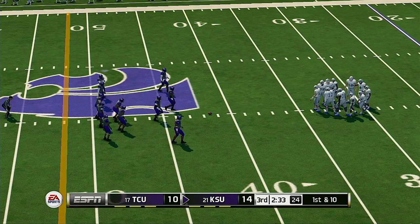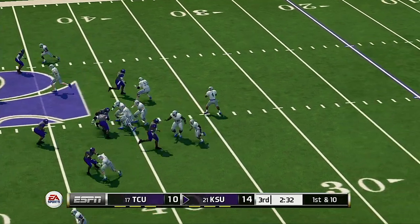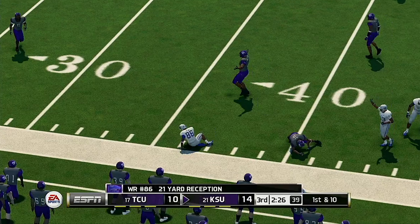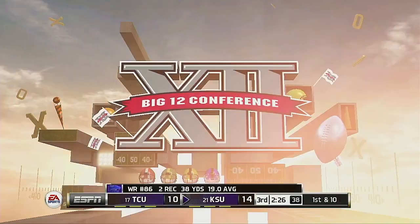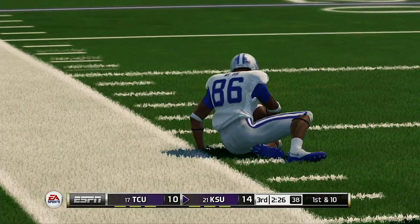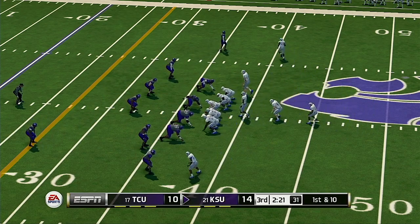Both squads are digging in now. Let's see what happens on this next drive. Kansas State is up four. And they make the stop at the 37-yard line. First down, 10 yards to go. Ball on the 37.